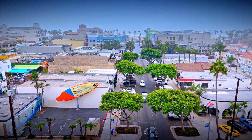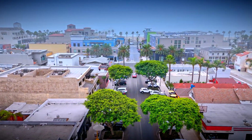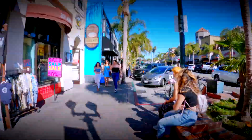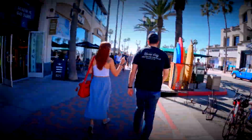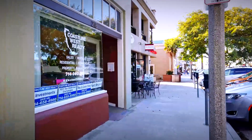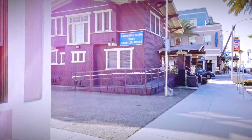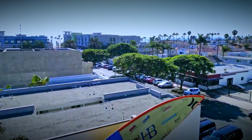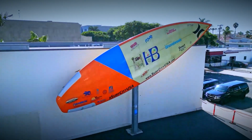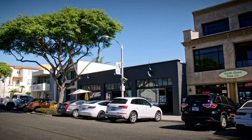Welcome to 5th Street in Huntington Beach, a hidden gem that seems to exist in a world all of its own, just one block away from the hustle and bustle of Main Street. Here, the energy is quieter and the atmosphere feels distinctly more local. This charming street is a haven for small businesses, showcasing the spirit and creativity of the community, while also housing some of the city's most historic buildings.